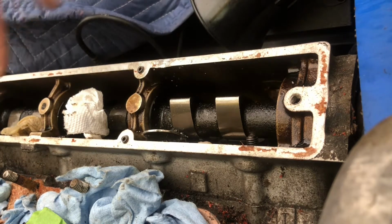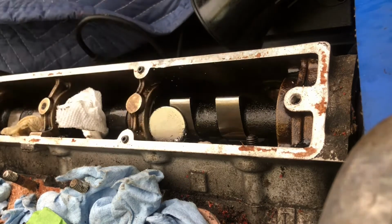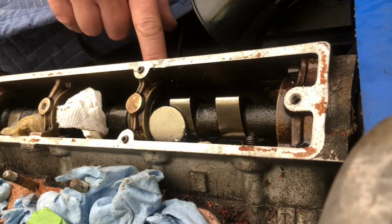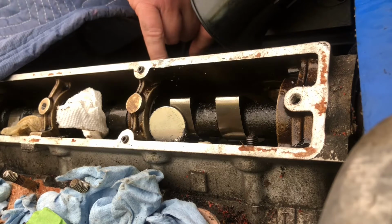So I've drilled out this bolt. I've drilled out this bolt. And now I have to drill out that bolt. I've already put a center punch on the head of the hex bolt and hit it a few times.